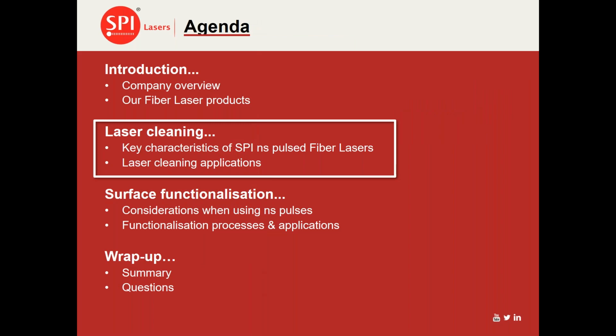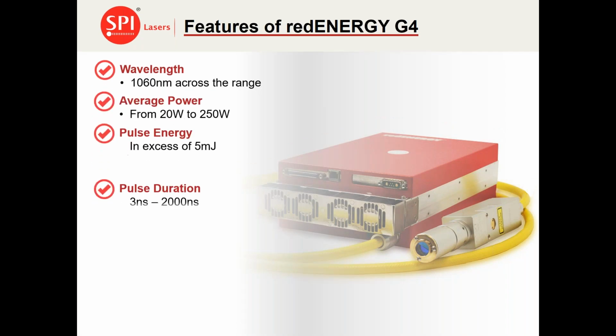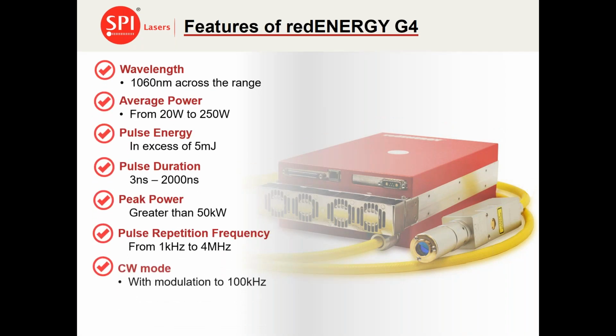So if we now move on to laser cleaning as a subject, let's start off with some key characteristics of the SPI redENERGY nanosecond pulse fiber laser. For those of you who aren't familiar with the redENERGY G4 fiber laser, it is offered at one wavelength, currently 1 micron, in powers from 20 watts to 250 watts and increasing continuously.